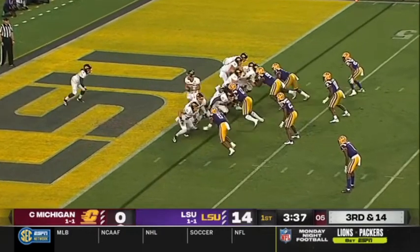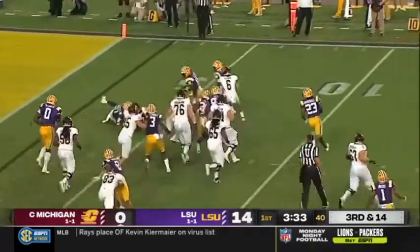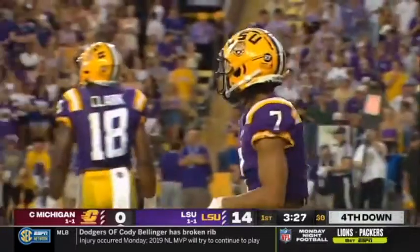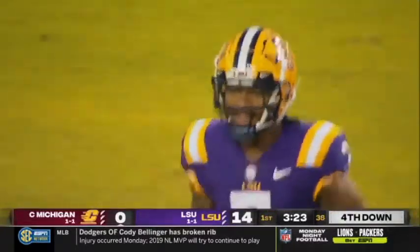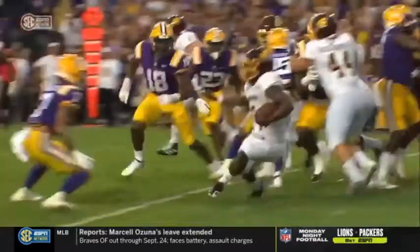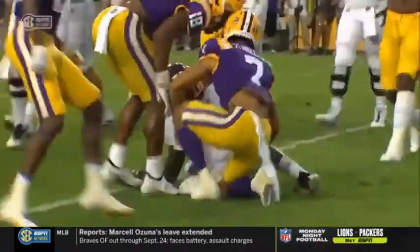Third and long. Nichols out of the end zone to find a couple. Derek Stingley, another stop in the run game. Stingley all over the place. It just feels different, right? This defense feels different. And separate from the caliber of opponent, the energy, the athleticism, the aggressiveness, both on offense and defense, just feels a little different tonight for LSU.